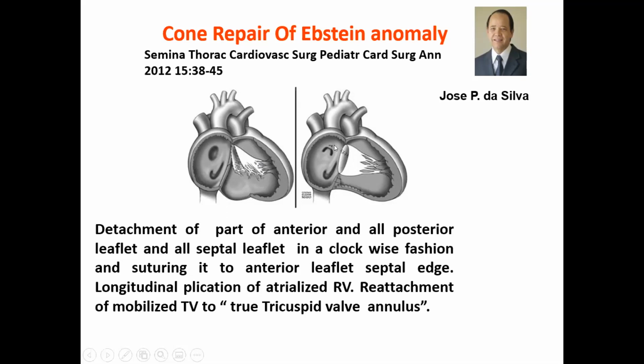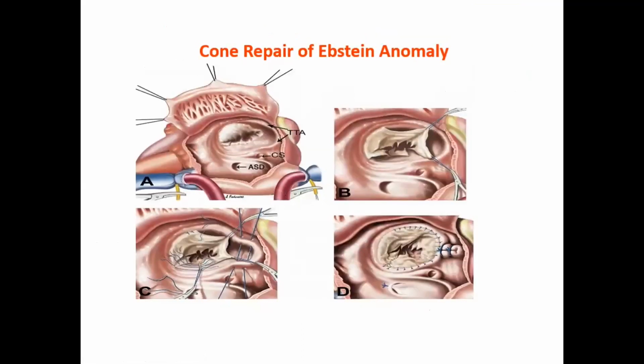And all of this appears like a cone, like your ice cream cone. This open sail-like thing becomes a cone. So that's why it's called a cone operation. And this operation has actually, I would say, kind of revolutionized things, and more people are adopting it. So in pictures, it appears like that.